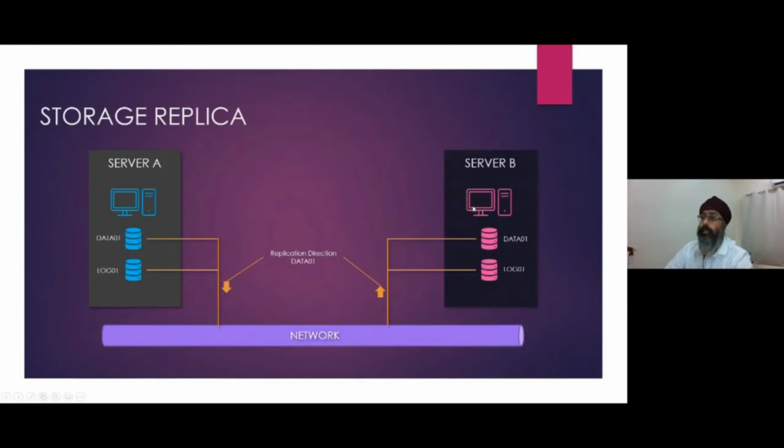Okay, this is the diagram of the storage replica to give you a better understanding of what it's all about. Server A, we have C drive, and I haven't put the C drive here. There's data 1 which I want to replicate over, and there's log01 which will be used by storage replica itself. So this log volume must be there to enable storage replica to use for its functions. Data is the disk that I want. As you can see, replication direction is data 01. C drive I'm not going to replicate because it's just OS. I don't need anything from there. And the disk is formatted as GPT.